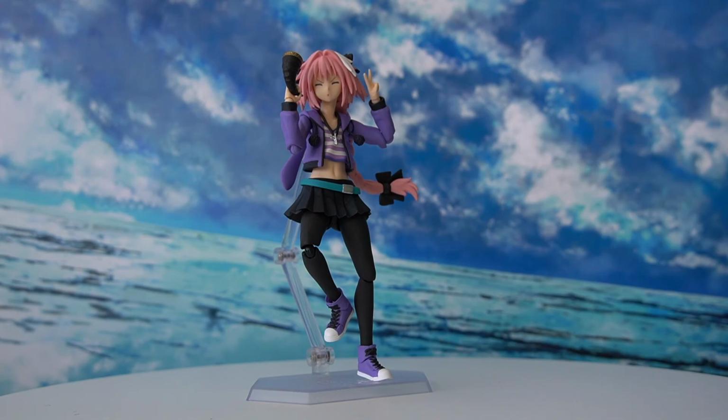I'm sorry that I do not own that Figma. Maybe one day in the future, I would rather get the other one than this one, I feel like, because the other one has more accessories and also her weapons. This one is more of just a casual look, so if you're really into that, then this Figma is more for you. Anyways, there goes the end of today's review.